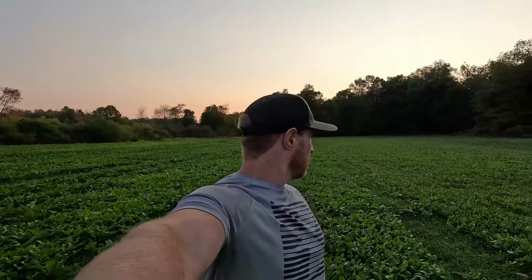But now I want to go take a look at the Evergreen Rotation. So this is the concept I've had for the last few years. Been trying to prove it out, and I think this year I've actually got it just about perfect. All right, so we're standing here. This is the Evergreen Rotation.